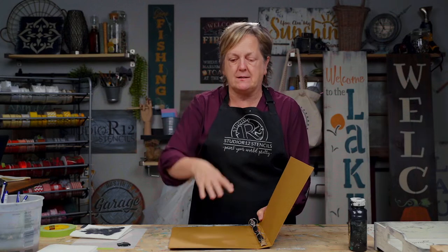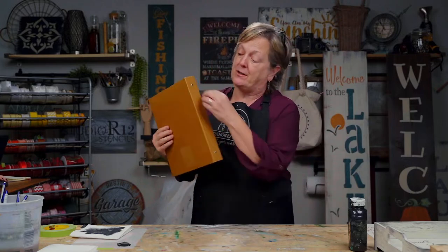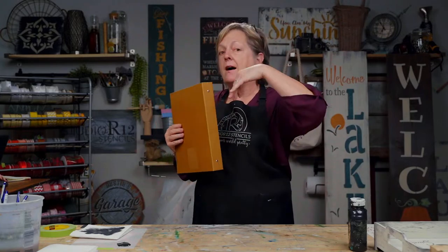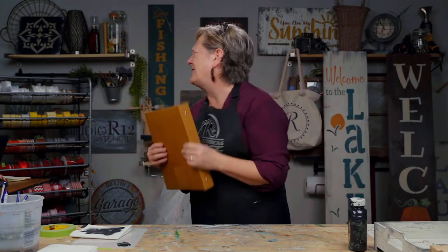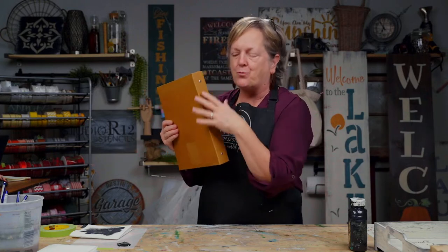Seed packets in here. If you use seed packets, I think they're just photo sheets that fit in a regular binder. The trading cards are too big, the seed packets are too big. So a regular photo sheet in here, you can put your seed packets in there, and then you could put tomatoes with our new seed marker stencils. So you could put seeds, you could put words, you could put inspire, dream, all the things. So yeah, I love it.